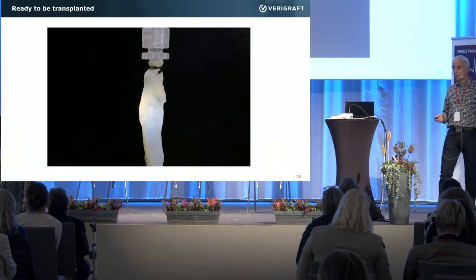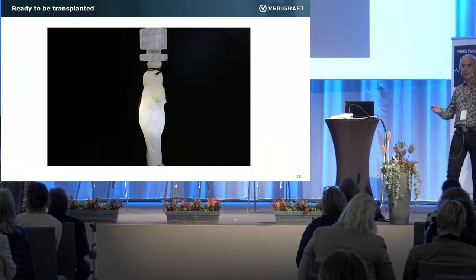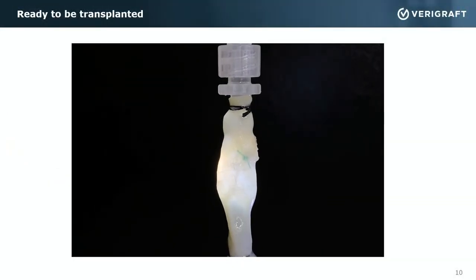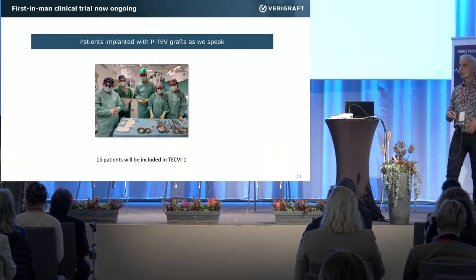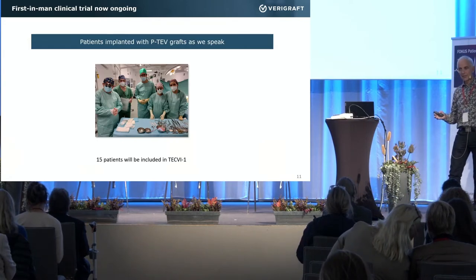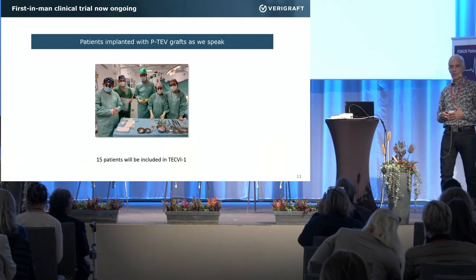And this is actually a very short video of the same thing. This is our product, that is what we have transplanted now to the first human beings. I guess you can even see the valves working here. So I'm soon finished. Just to tell you that this is a first-in-man trial, only 15 patients. We are a bit into the trial now. The first patient has now lived with a new graft for 9 months. And this is absolutely fantastic.